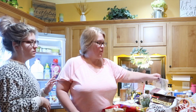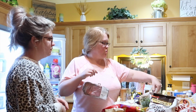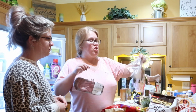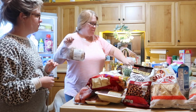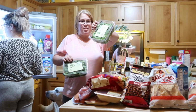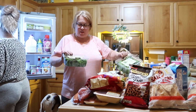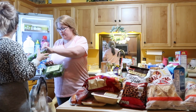So we will start off with some deli meat. We got some roast beef, and we got some rotisserie seasoned chicken breast. So these will be great for lunches on salads. We got the baby kale to go with my soup, and the spring mix will go for salads.